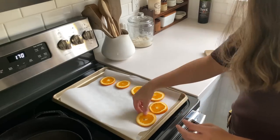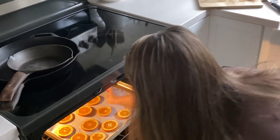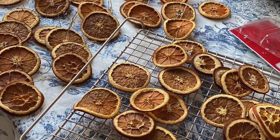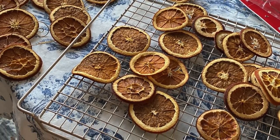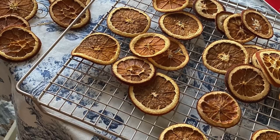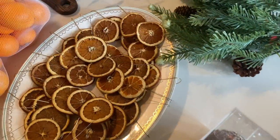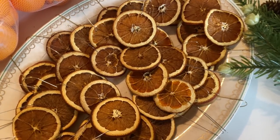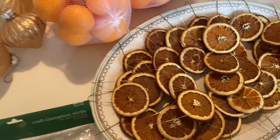But after doing a few batches of these, I found that the best way to dry my oranges that helped them maintain the most vibrant color was to use a cooling rack in the oven. And that way, I think the oranges had more airflow from the top to the bottom, and they turned out really beautiful. I am definitely going to bring these out year after year. And then I just used metal ornament hangers, some really pretty gold ones, and poked those through the flesh of the dried orange and hung them that way.